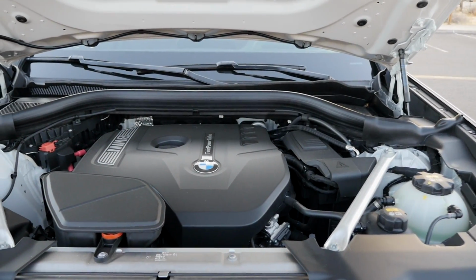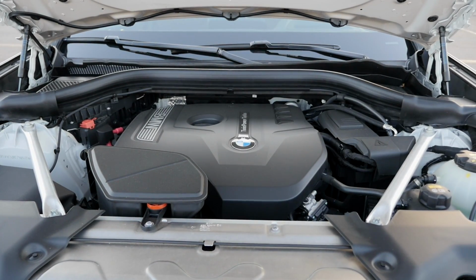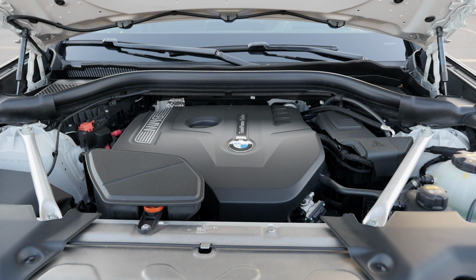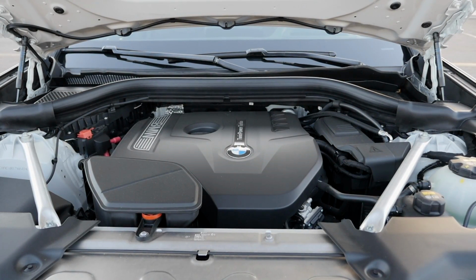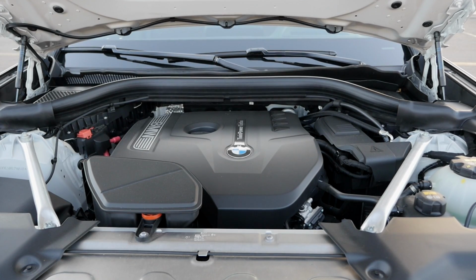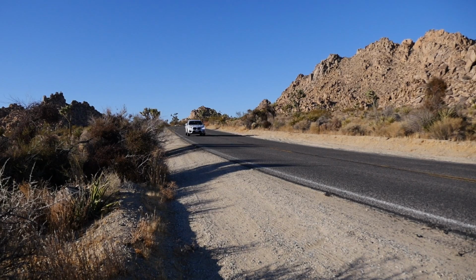On the diesel side, that's not relevant for the US, but just to mention it also for our other guys, it's either the 2-liter 4-cylinder with 190 or 213 horsepower, or the 3-liter inline 6 diesel with 265 or the 326 horsepower in the M40D.